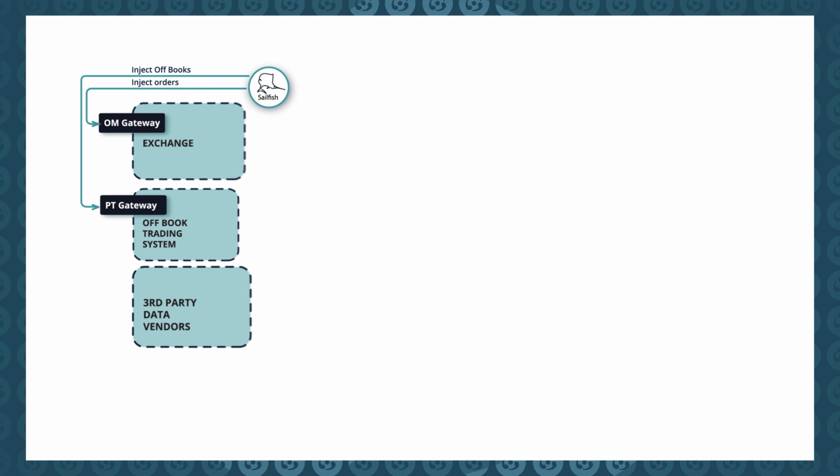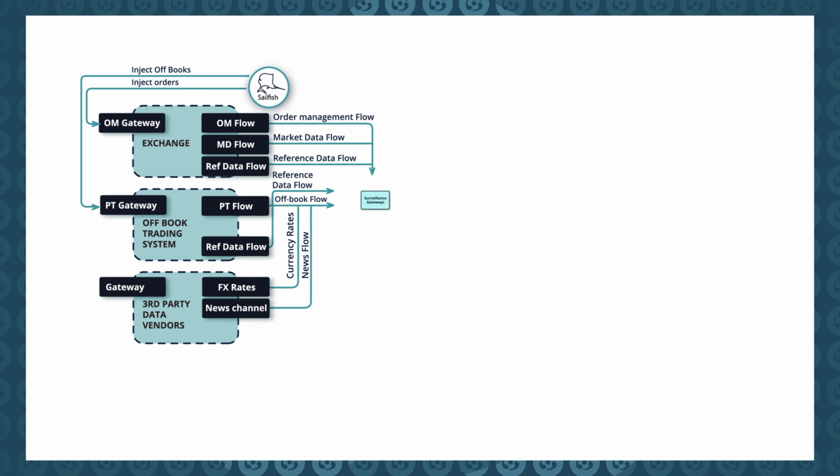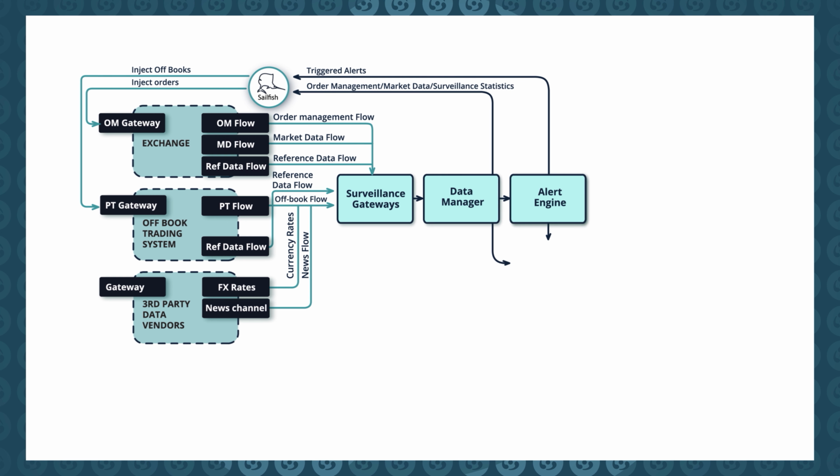Market surveillance systems are complex systems that may include a set of subsystems, including gateways that may connect to other systems like trading systems, market data providers, trade reporting systems, reference data systems, unstructured data, third-party data vendors, FX rates, and regulatory news announcements.